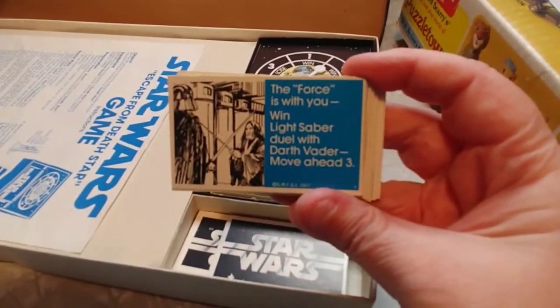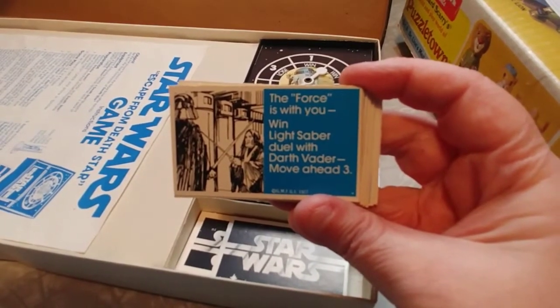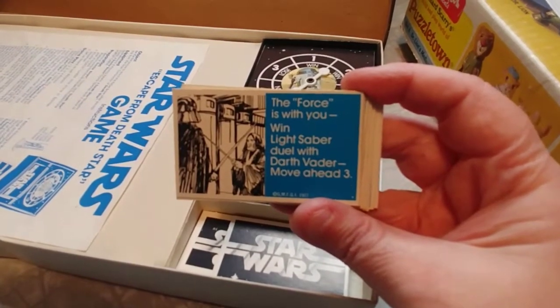Look at, the Force is with you. Win a lightsaber duel with Darth Vader and move ahead 3 spaces.